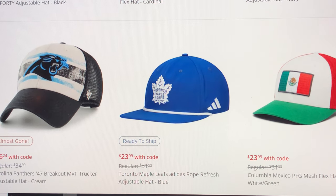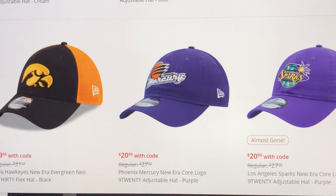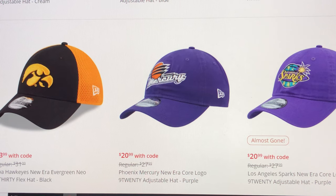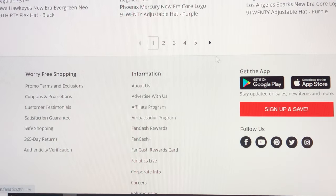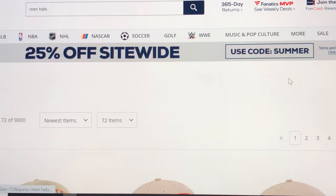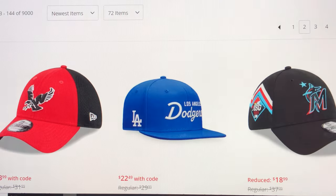These are just not. The Blue Jays. The Maple Leafs right there. That's the rope refresh adjustable hat. Yeah. We have some WNBA action here with the strap backs. All right. One page in the books. Hopefully it gets a little better. I doubt it, but we'll see.